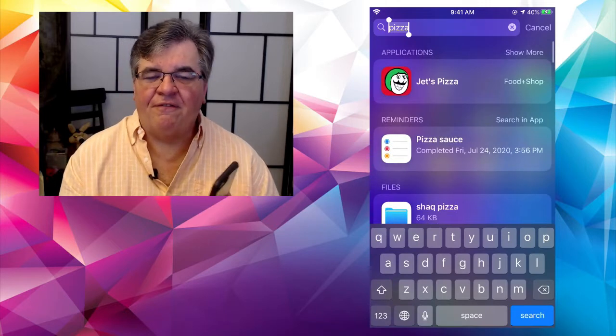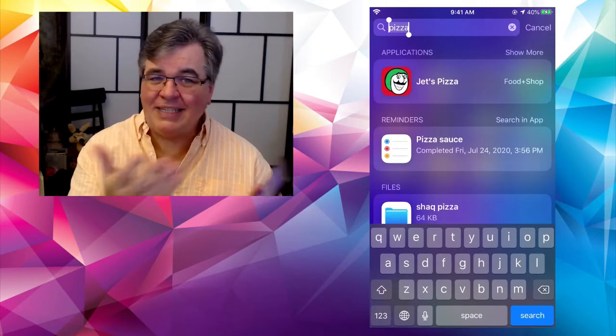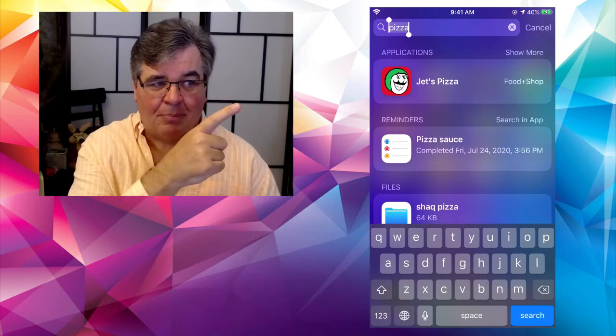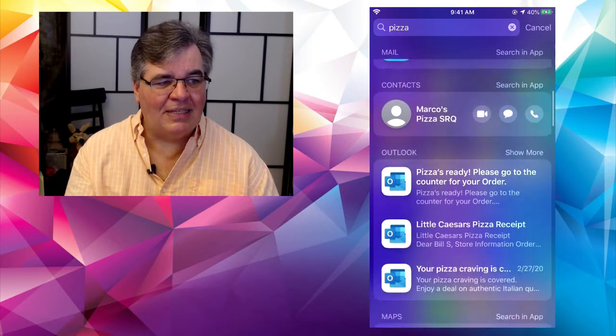So the phone is going to show you stuff that's on your phone. And it tells you what they are. Like you can see the first one, it says applications, reminders, files, just keep going, email, contacts.